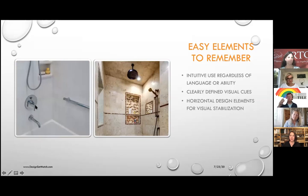Again, here we go. We want to make sure that things are easy. That's a push button, so the water's going to come out of the faucet, the tub spout. When you're ready to shower, you push the button. It doesn't take finger strength to be able to do that.